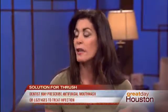Thrush is white, patchy lesions in your mouth that result from overuse of antibiotics. Say you have an infection, your doctor prescribes you antibiotics. What that is going to do is kill the bacteria, so the fungus grows. And there are ways to control that, and one of them is to prescribe a nystatin solution, and you can also give the patient some lozenges specifically for this, and that will take care of it. But that's what it's caused from.